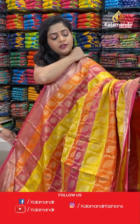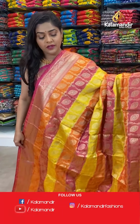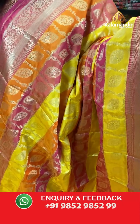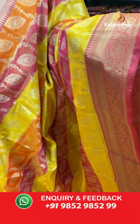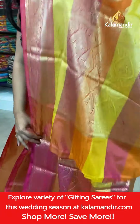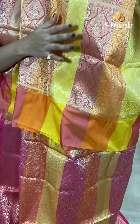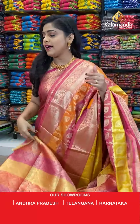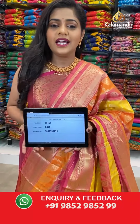Next sari yahan pe bahut hi beautiful color combination mein main aapko dikhane wali hu, bahut hi bright sari. Color here is orange, yellow and pink, and on top of it there are gold zari checks and buttis. Multicolored sari, beautiful silk sari. Border dekhiye, floral design in kadi lines. Both the side you're getting the same kind of borders, and then pallu of the sari with same multicolors. It's almost a running pallu, and then blouse piece here in the same kind of concept that's there on the body, but here we have a brocade pattern done on the body of the blouse piece with silver zari and gold zari weaving. Let's see the pricing details.